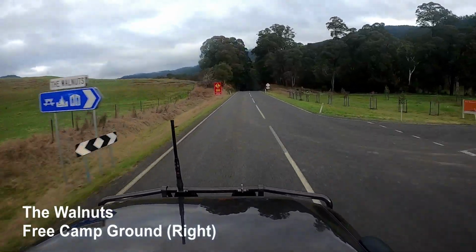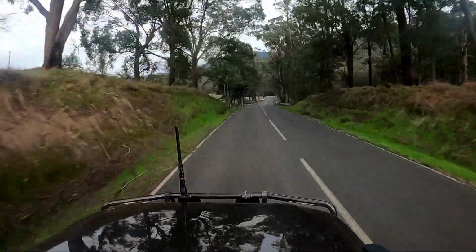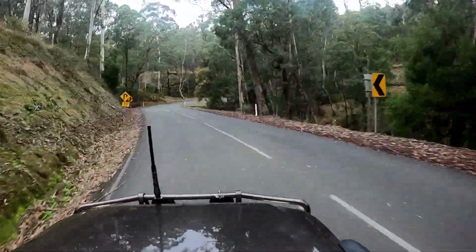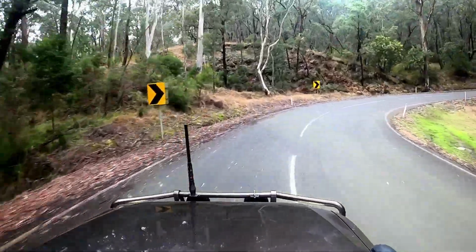This is the Walnuts campground, which is about another 3 or 4 k's down the road past Granite Flat Township. Another free camp spot, as I said, one of many along the Omeo Highway here.